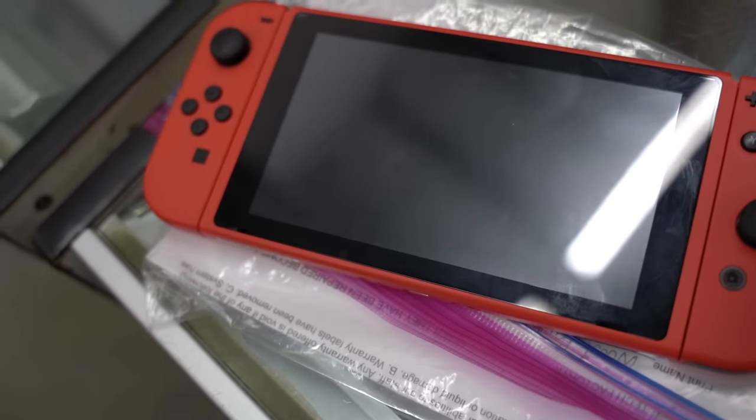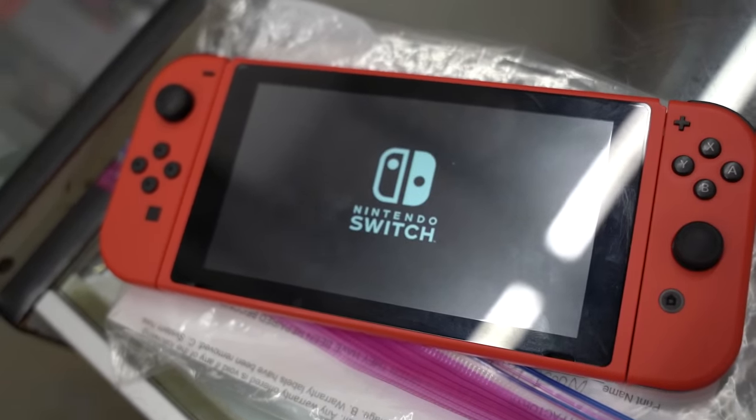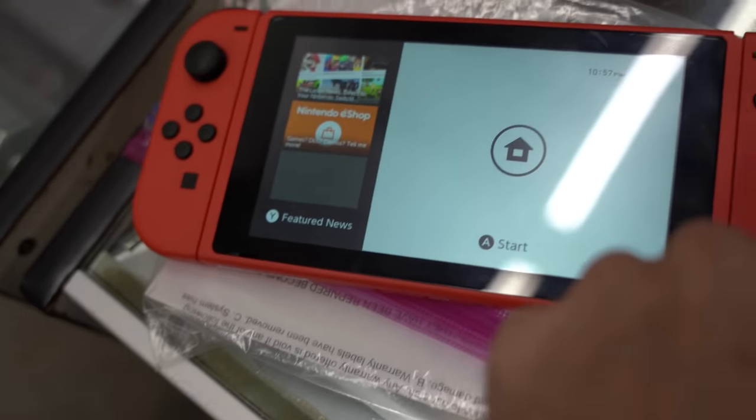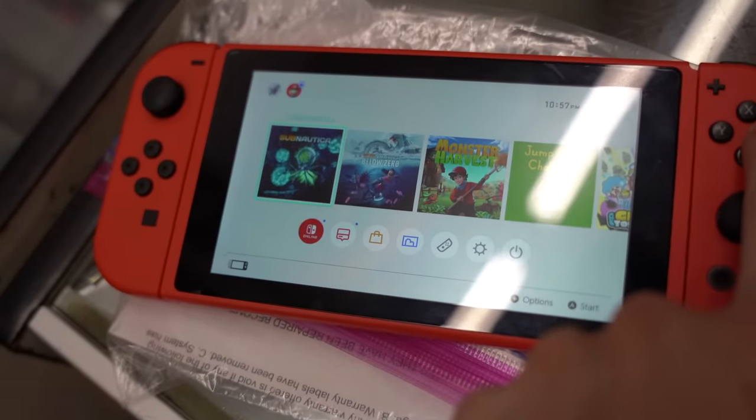What did you do to fix it? Replaced the Joy-Con board, replaced the battery connector and the battery. So it's still the same Switch? Still the same Switch, just in working order for you, sir. It looks brand new. Thank you. You got it, brother. There is one more thing.